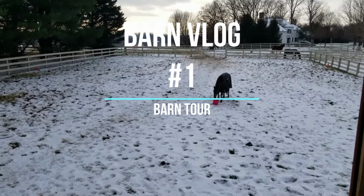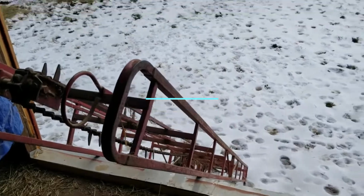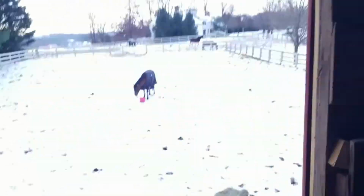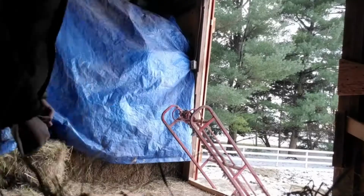So this is basically called putting hay in the hay loft for my haystack that I have. I have more hay. There's Paris out there eating.